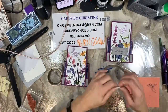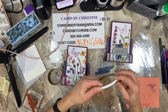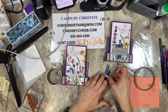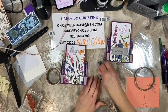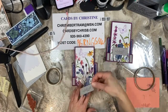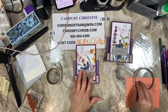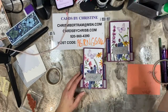I'm going to just take another piece of tear and tape. I'm going to go back to live chat there, I can see if you guys are coming in. There it is. I'm going to grab another piece of tear and tape, put that back here, and then grab two dimensionals. I'm going to put them on both sides there. This card looks so complex and hard to make, but I think you're going to be amazed at how easy it really is.